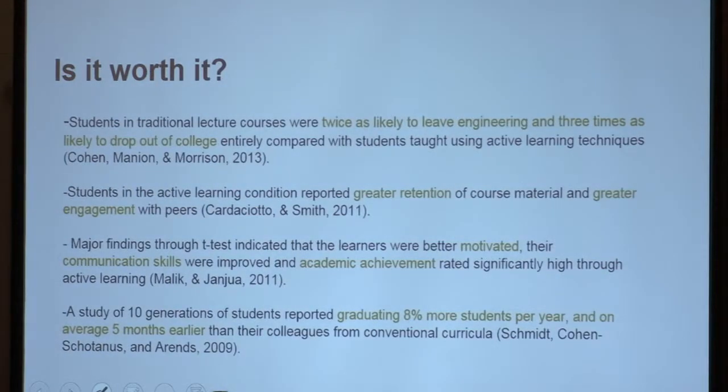Variety of group work. So this is some information that the UW Clare people pulled down. It said students in traditional lecture courses were twice as likely to leave engineering and 3 times as likely to drop out of college entirely compared with students using active learning techniques. They talk about greater retention, greater engagement, improved communication skills, and a bump in graduation rates.